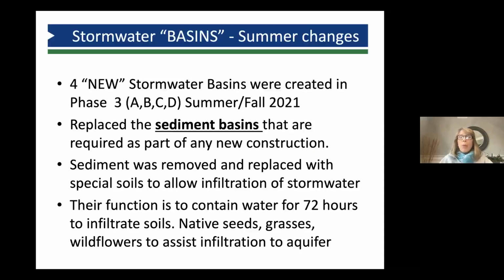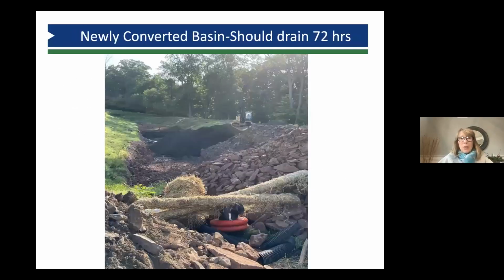So back to my point earlier about the stormwater basins created in the summer and fall of this year. Let me go ahead to the picture because it works better in terms of explaining it. In August, these were, prior to this point, they were sediment basins. So Toll was required as part of that NPDES permit in the beginning of the process, when they began to disturb the earth and put our homes in.